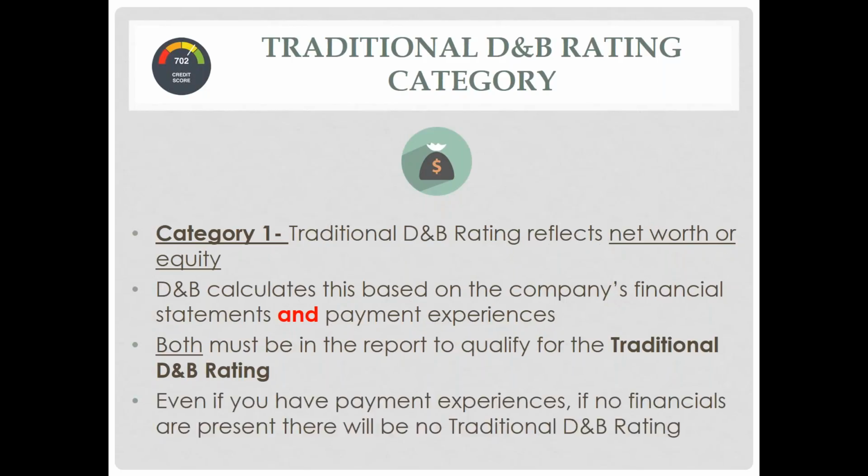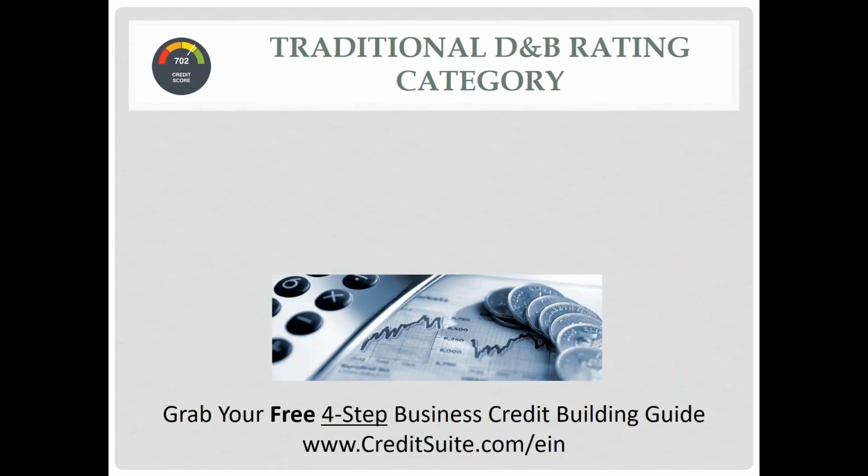Even if you have payment experiences, if no financials are present, there will be no traditional DMB rating. I get this question: why don't I have that rating? You don't have the rating because they don't have your tax returns. Well, I have accounts reporting. You have half the equation. If you have 3 or more accounts reporting to them, then they have the payment experiences for that part of category 1 of your DMB rating. But without your financials, you can't fit into that category where they say they have enough information to make a good decision.